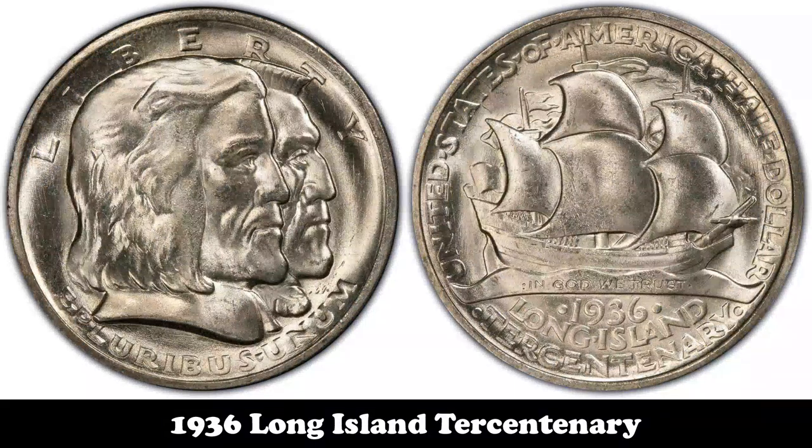The 1936 Long Island Tercentenary. This Long Island half dollar, these were not minted until a few months after the celebrations for the anniversary had been completed. Even so, the coins were quite popular, and nearly the full authorized mintage was sold.